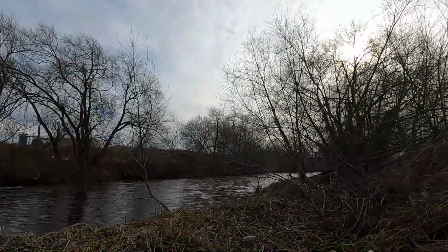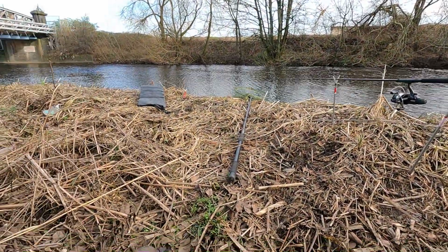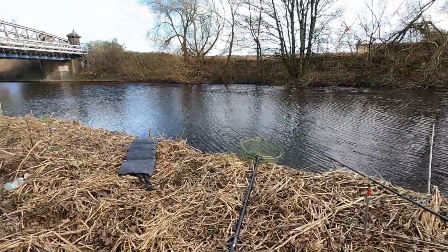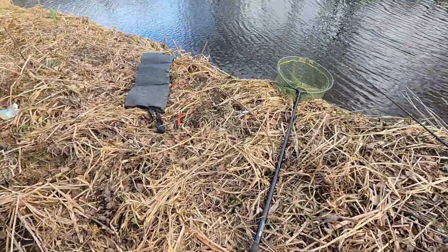Cormorant. There's always lots of cormorants and goosanders on this stretch. Which screams fish, I suppose.